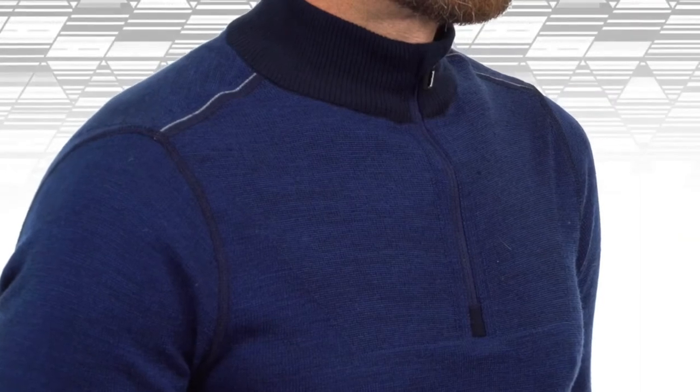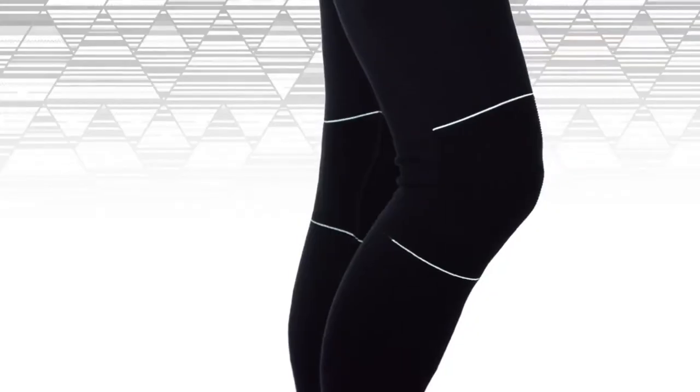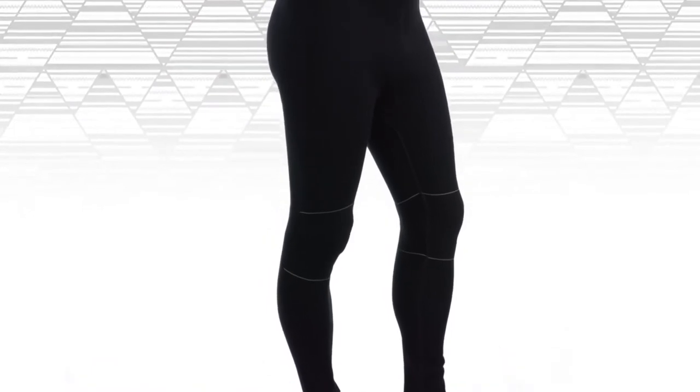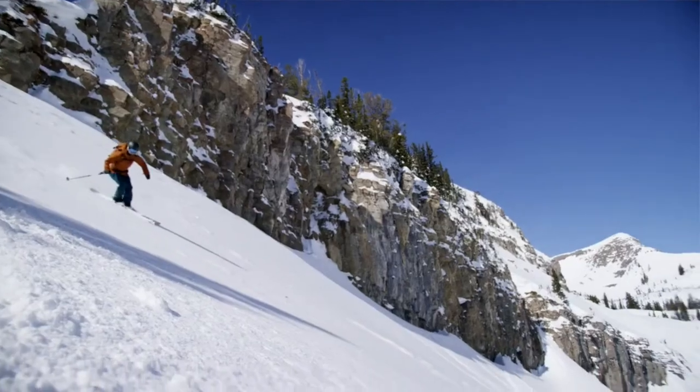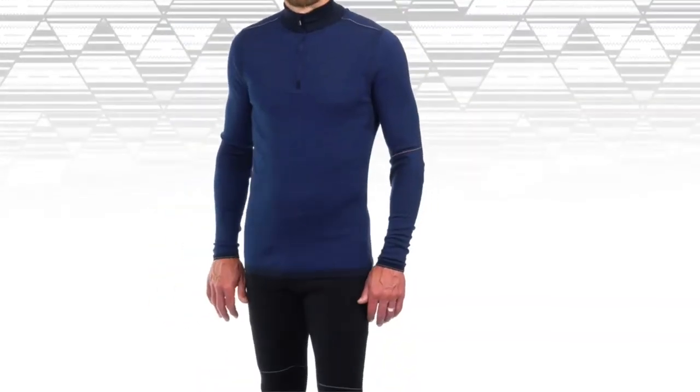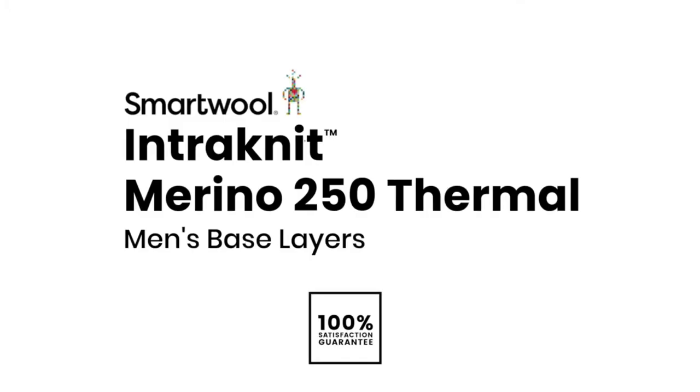Articulated panels in flex zones like elbows and knees allow for greater ease of movement, while gender-specific, body-mapped insulation is seamlessly knit into the garment for enhanced warmth. Knit-in reflective elements enhance visibility in low-light conditions. In addition, this knitting technique results in significantly less waste. All these features help enable the body to move better and work more efficiently in cold weather without sacrificing comfort. Go far, feel good.